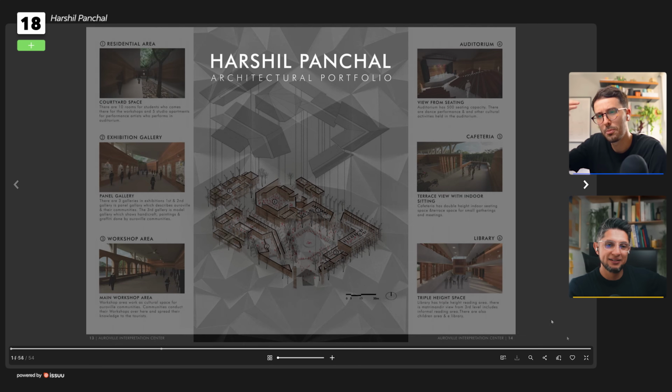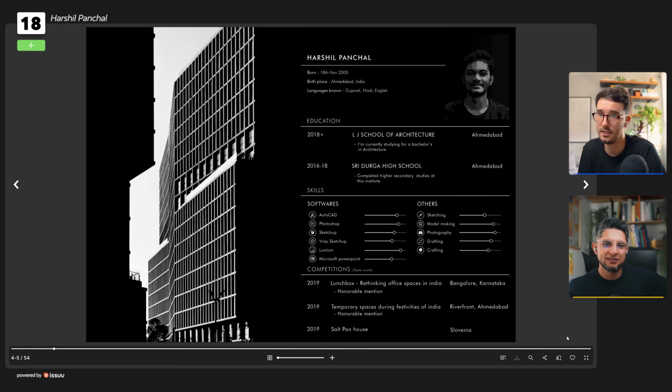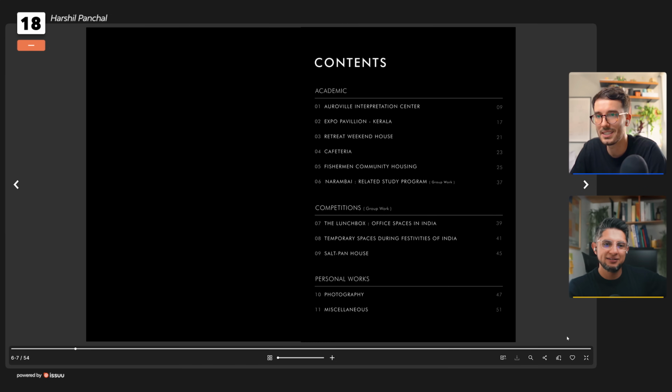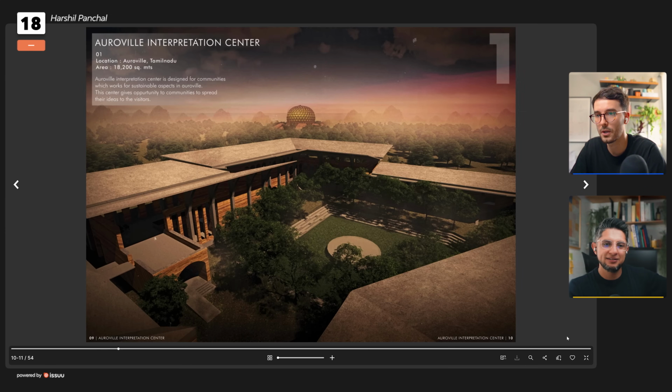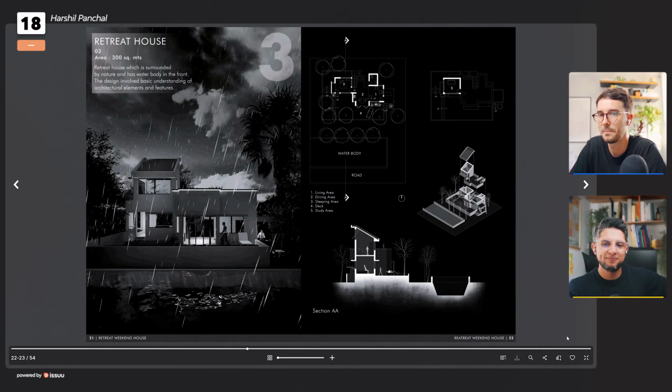And I often see no problems with black background pages when done correctly. But sometimes it feels that it doesn't allow proper viewing of the project, which then can be a problem. So I would consider that a bit.